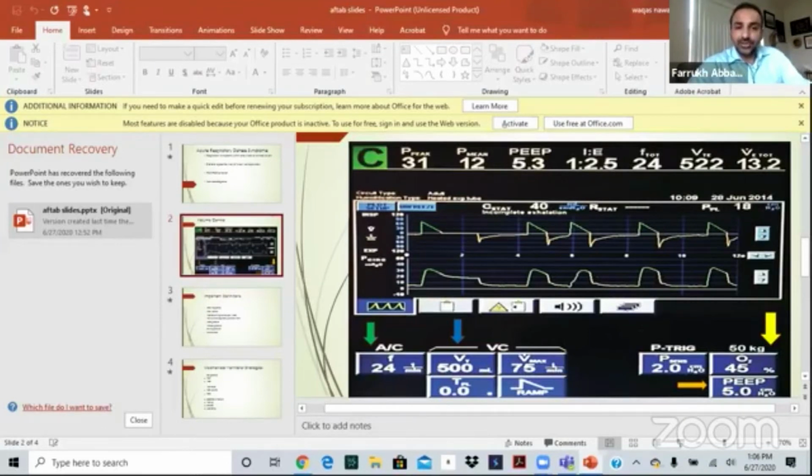And this is how you will set the low tidal volume ventilation. You will calculate the ideal body weight of the patient based on gender and height. Those are the two things you will need. And then you will set a low tidal volume, which you will start with 6 cc per kg. And in some patients with severe ARDS, you have to gradually decrease it to 4 as well. But you will start at 6, not more than 6. And for that, you will need a higher respiratory rate because you're decreasing the tidal volume. In order to achieve the minute ventilation, you'll have to increase the respiratory rate, usually around 22, 24.